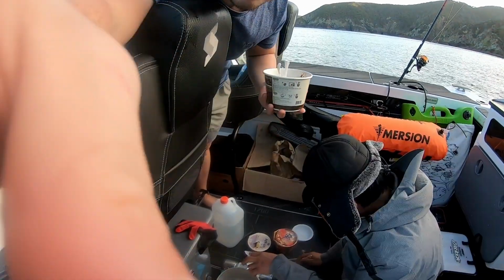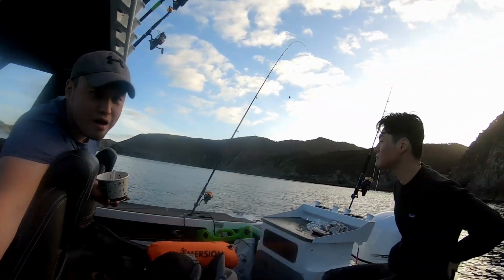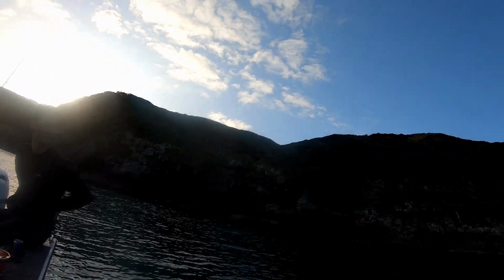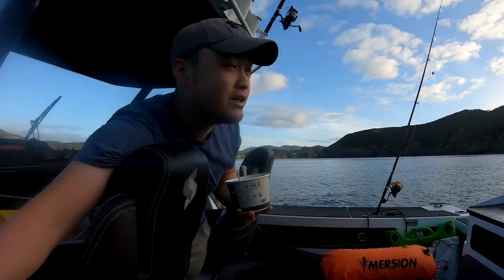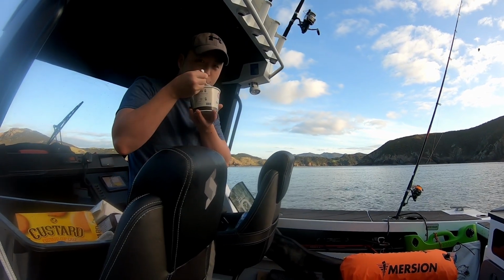Woohoo! Got some main food here. Bloody awesome view. There's a pot up in this little bag, eating food.